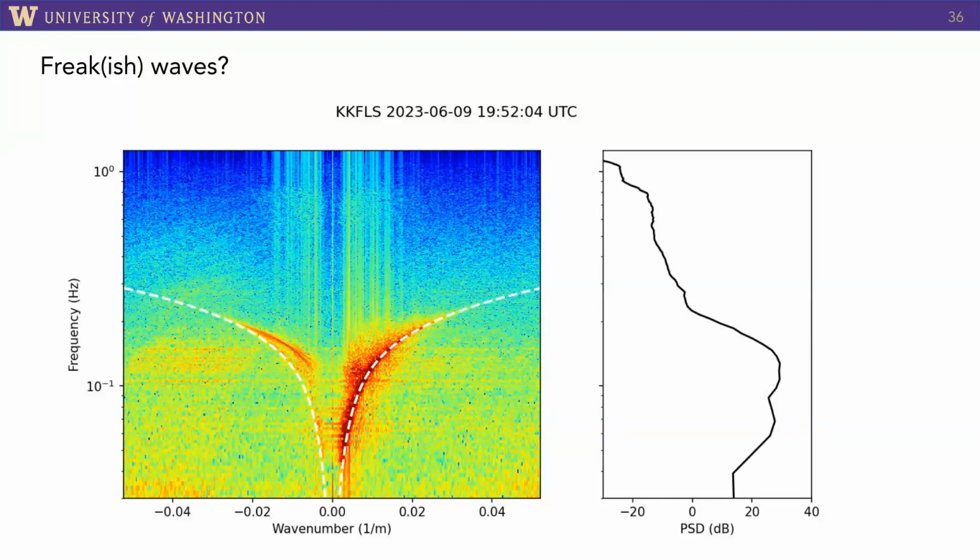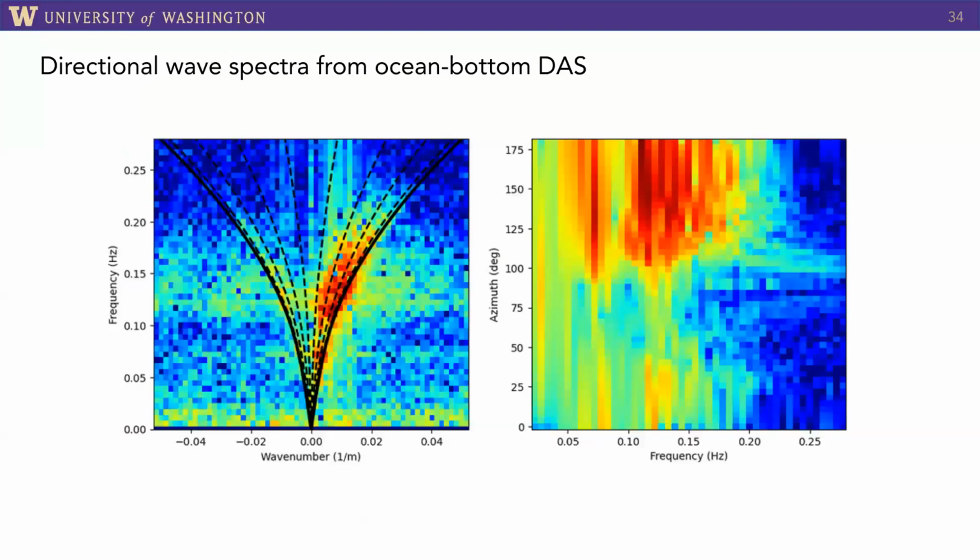Surprise. So it's like a freak wave or something, even though the amplitude might not be large enough to be formally classified that way. At least directionally, it's very, very far out of the statistical distribution of ordinary waves.